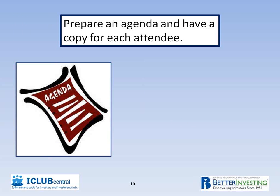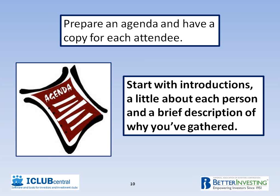And it's very important that this first meeting, even though it's preliminary, even though it's for information purposes, that there be an agenda and that there be a copy of that agenda for every single person. And make sure that somewhere near the top of the agenda, it starts with brief introductions and a little tiny bit about what each person is there for, what their background is, what they hope to get out of a club. And that agenda is going to help you set a business-like tone for the entire meeting.